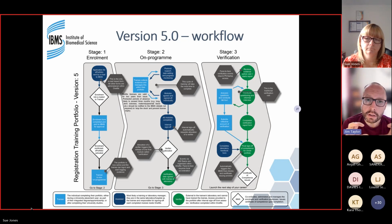The graphic that you're looking at on the screen now, I have available as a PDF, so I will send this out as a result of this meeting so that you can have a look at it in a bit more detail, maybe when you can see the text a little bit more clearly. I'm very, very happy to take questions on this after the session, if anybody's got any questions about this in particular.